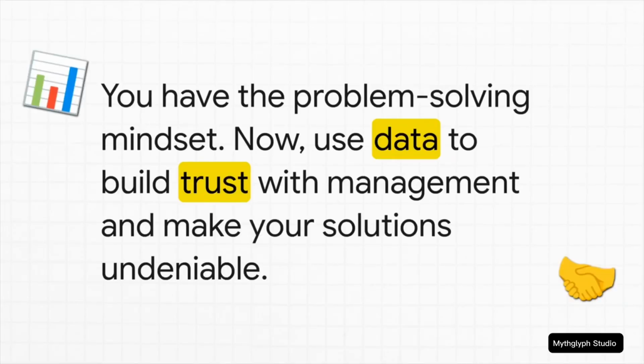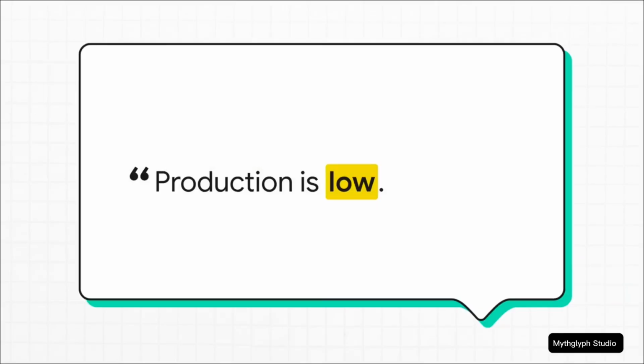Okay, so you're a problem solver. Awesome. But how do you get your solutions approved? How do you get management to trust you? Well, you sprinkle in a little secret ingredient: data. Think about saying this to your boss. Production is low. It's kind of useless, right? It's just an opinion. It's vague. It doesn't tell them how bad the problem is or where to even start looking.